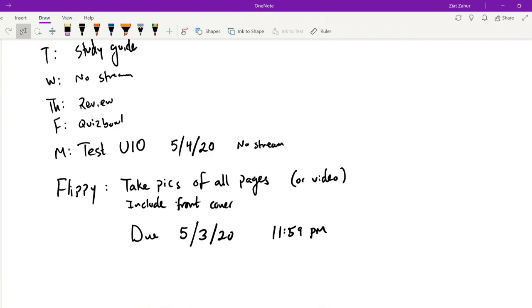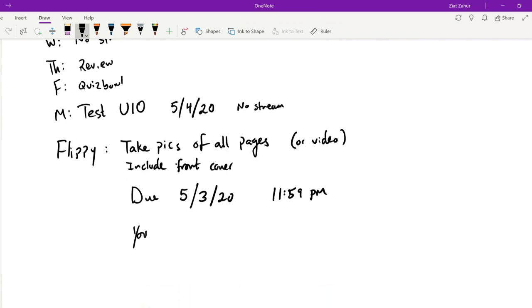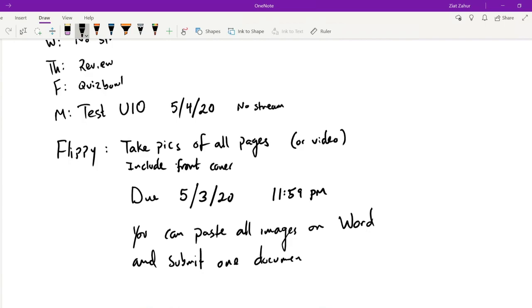So we have to take pictures. Can you put the pictures in a Google Doc and do all the pages? No, just the front cover is the minimum requirement for decoration. You can put all the pictures on, let's say, Microsoft Word, and then submit it. That works. You can paste all images on Word. Submit one document.